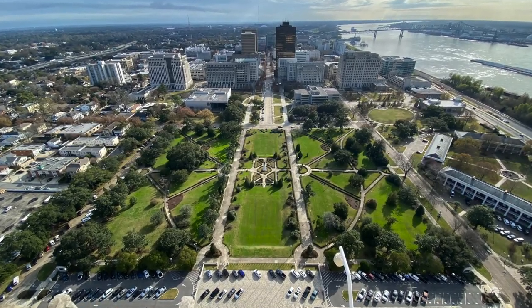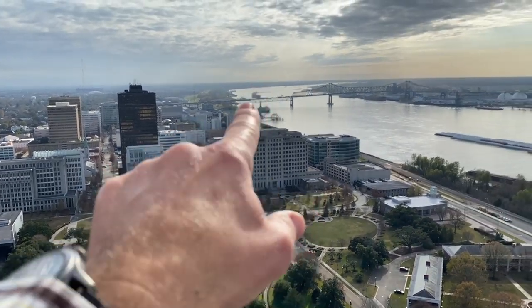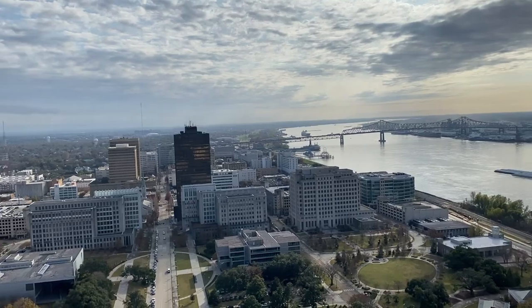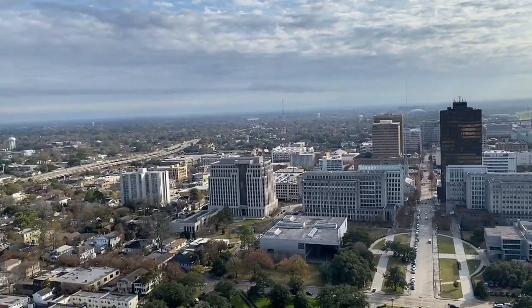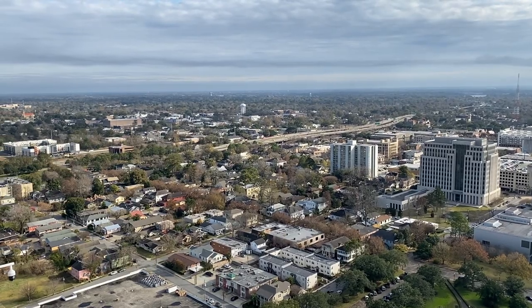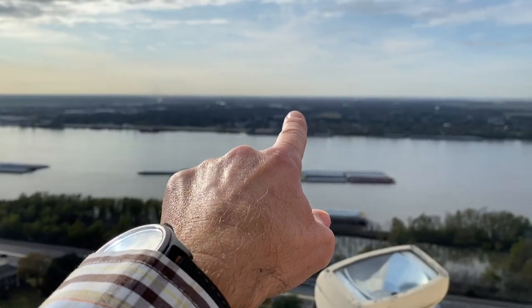Downtown Baton Rouge. State Library, that's where I worked. This is the battleship. Been there. Different video. This is southeast, south, west.